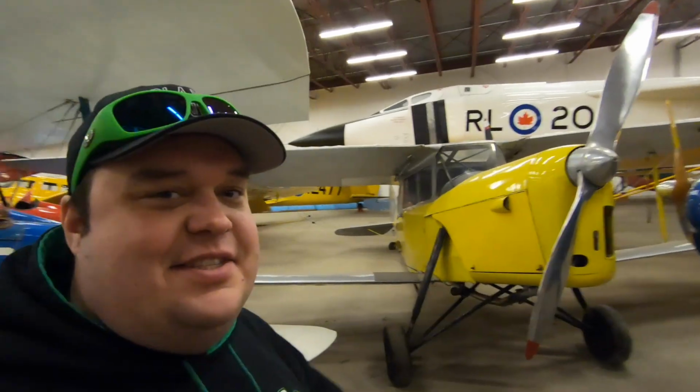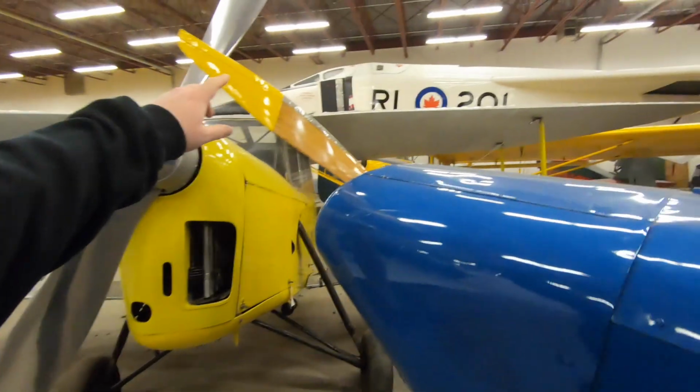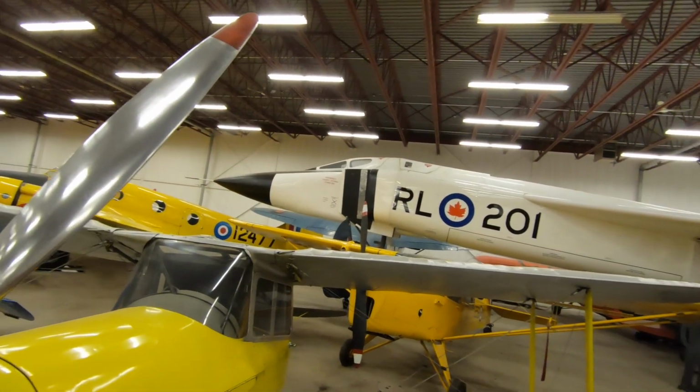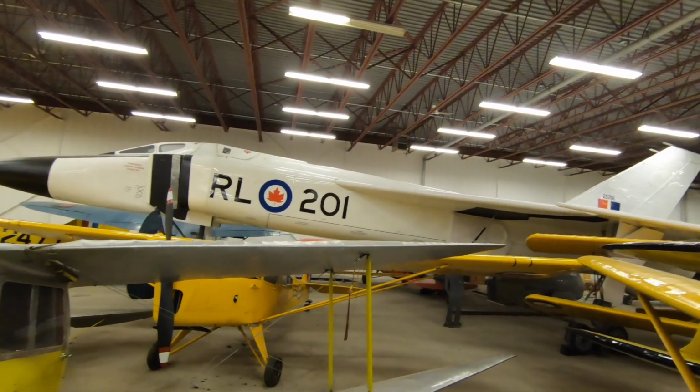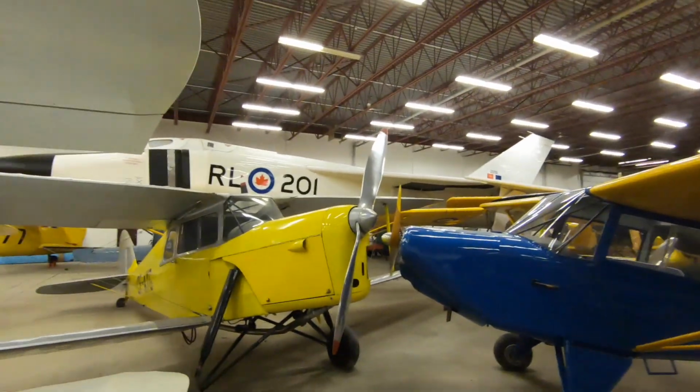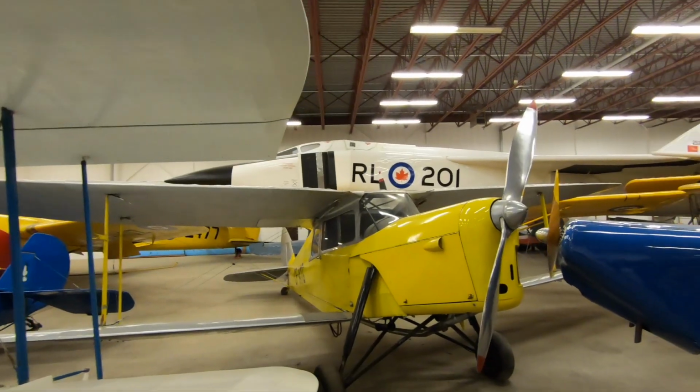Okay folks, check this out. This is what I was telling you guys before, the moment when I was a little kid. Look at this, what's hidden in the thing here. That is the full-scale replica of the Aero RL201 that was in the CBC film Aero. And yeah, when I was a kid, I came in here and I thought I found it. I didn't realize it was a model, but yeah. So this is so cool.